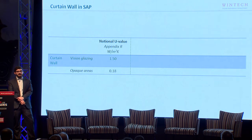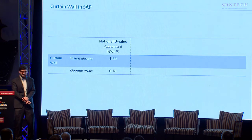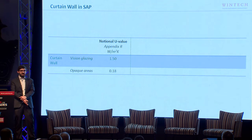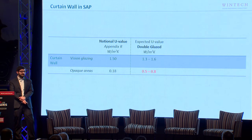Curtain walling, very difficult, is also a bit of an animal in its own right. The vision glazing notional figure is 1.5. It's a bit higher than windows, and that's because the regulations take into account the fact that this area of curtain wall includes the jamb and interfaces around it as part of the U values. But the opaque areas are at 0.18, which we know is a figure which is very difficult to meet when we're looking at unitized curtain wall.